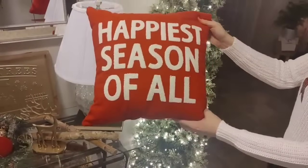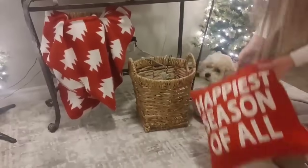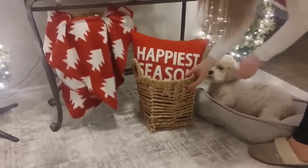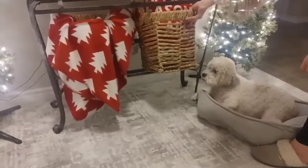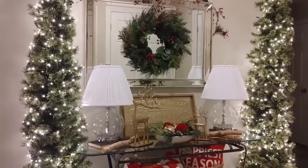To balance out the other basket, I have this Happiest Season of All pillow. I got this from Michael's a few years ago, and I thought this would be the perfect addition for this basket. And I love how this looks just with the pops of red and the trees. I think it's so pretty.